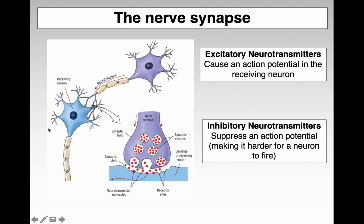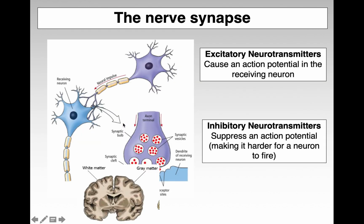And because cells have many, many dendrites, they have a lot of inputs, and they're constantly managing all of those inputs to see whether this cell is going to release or inhibit its neurotransmitter release.